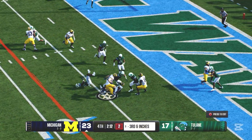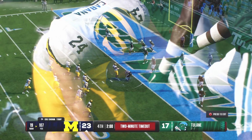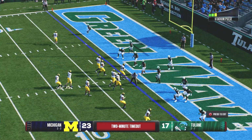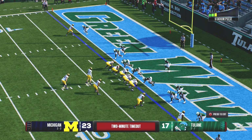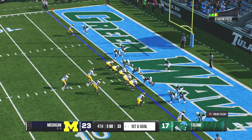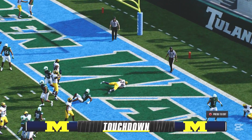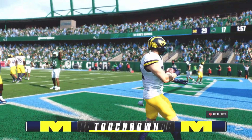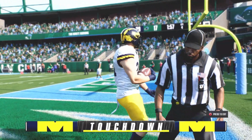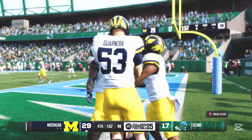Muscling ahead on 3rd and short. He'll be stopped just short of the end zone, but they'll have it 1st and goal. We've reached the 2-minute warning, with this offense trying to milk the clock and keep time on their side. Trying to run it in. Into the end zone he goes. Touchdown, Michigan! They put another score on the board as they try to push this winning streak to 3.